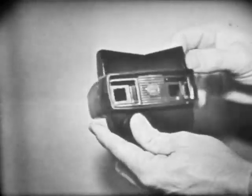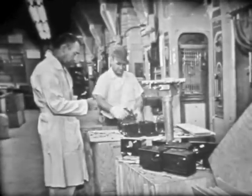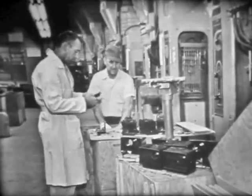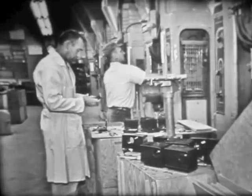Enough to say now that Sawyer's Incorporated is, among other things, a volume manufacturer in the plastic field and a Northwest pioneer in plastics. We'll see what happens in assembly as soon as our traveling camera has time enough to get there.